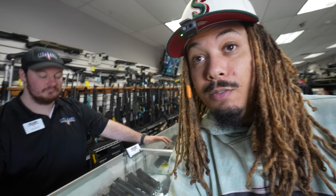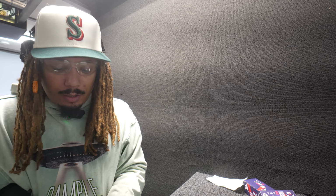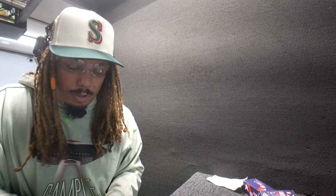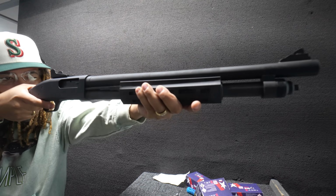Well, let's go ahead and shoot some slugs through this 590. All right, cool. All right, guys. Got a couple rounds, about 30. I think that's enough to hurt my shoulder. So we're gonna be having a little bit of fun with this Mossberg. Gonna load up 5, 2, 3, 5. Whew, let me get the angle right, y'all. It's long. Ready?